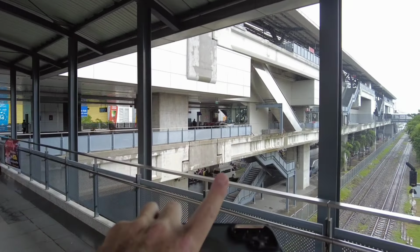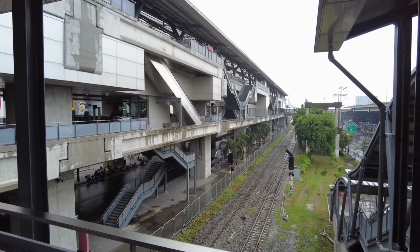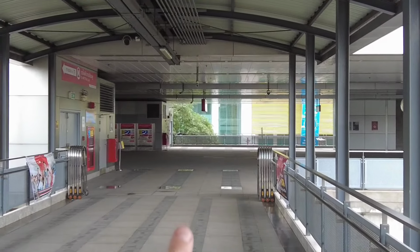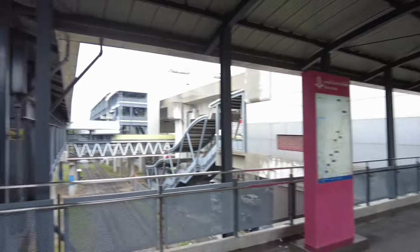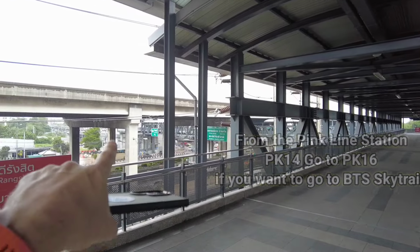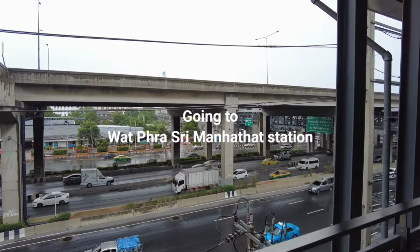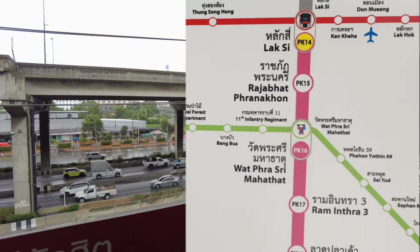See, right over here is the red line, going north and south to Don Mueang and back to Bangkok. I probably showed it already. There's the IT Square Mall with a big food court and a lot of cool shops. And right here, you're going to walk down a corridor, like a man bridge, but it's covered, and that's where you're going to go. You'll see it on your map in your browser if you search for it. And it's pretty easy once you do it.